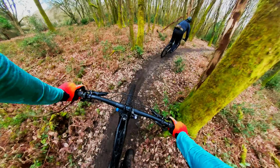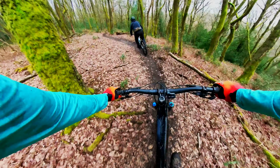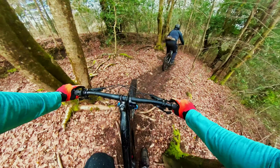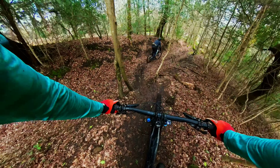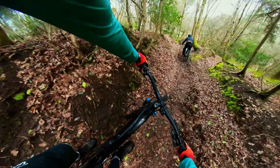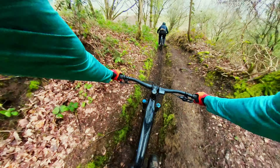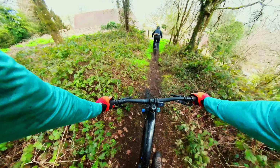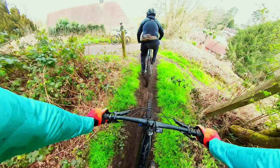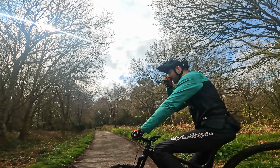Nice. It looks quite well ridden, this one. Even more so than the other. Oh, quite. Very tight. Very tight. Oh, going up above the tree. Back down into the rut. Yes. That bottom section's good. I almost prefer it to the top section, the first bit.